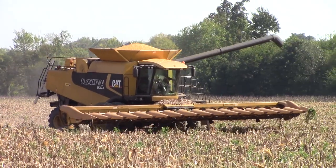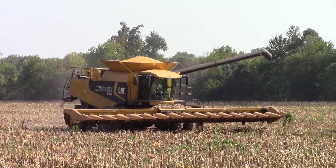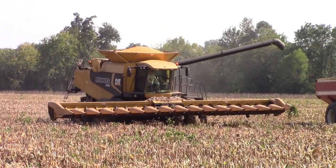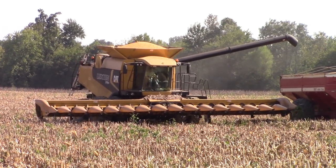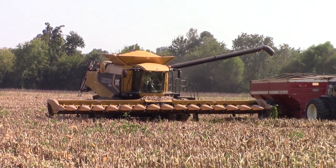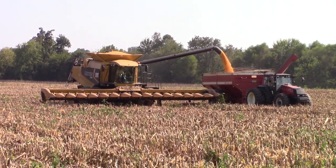Here we can see the Caterpillar Lexion 570R with its 16 row Caterpillar C516 30 corn head, pulling up to a classic Brent Grain Train 910 grain cart pulled by a Valtra 8950 tractor.